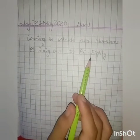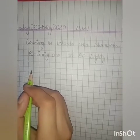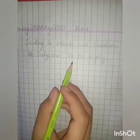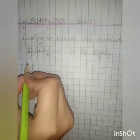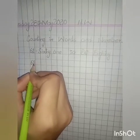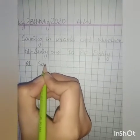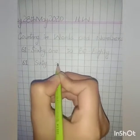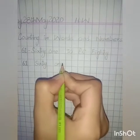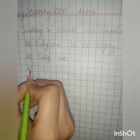61 to 80. Students, we are going to learn counting in words and numbers from 61 to 80. First of all, we will write the number, then the spellings of this number. Write 61. Spellings: S, I, X, T, Y, 60, O, N, E, 1, 61. 62 in numbers, 62.